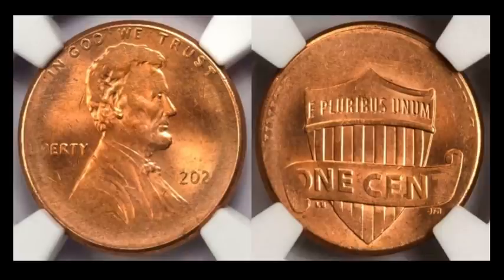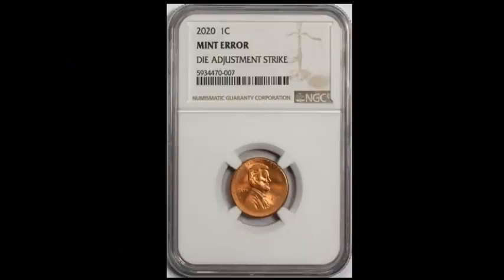CTF Error Coins has a few of these available, both graded, of course. This one, however, doesn't have a numerical grade, which I find kind of interesting. But there you go, die adjustment strike, NGC graded. NGC seems to be the more valued grader to use for error coins, and that's why CTF used them. It really doesn't downplay any value or anything. It's still just as important to see this graded in any one of the top two holders.